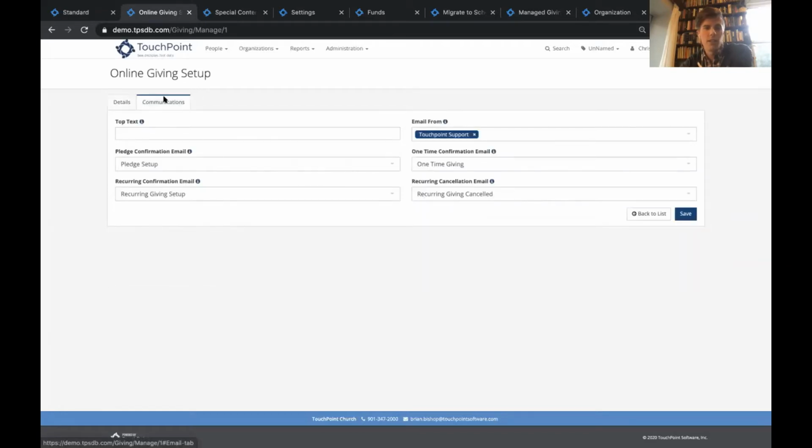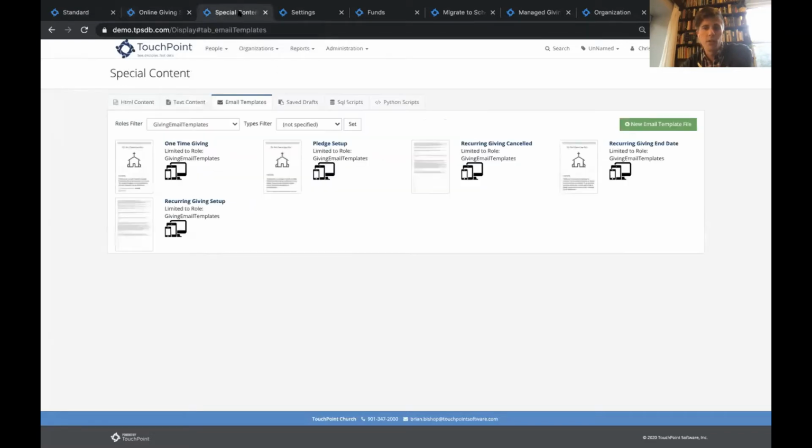And on the communications tab, you can also do the same for all the emails. All these emails are customizable per giving page. So very, very nice. You can also use the new email builder for building those. We have preloaded email templates in here for you that you can clone and make as many copies of as you'd like and customize these to your liking so that they have your church's branding, your church's colors, your church's logos, all of that stuff.